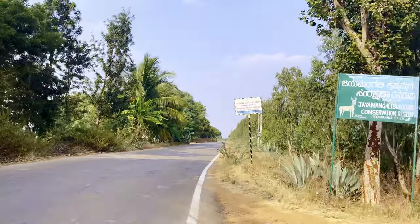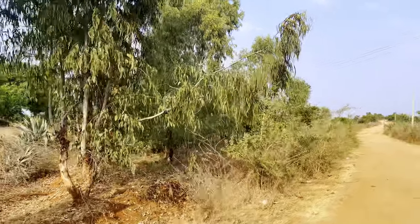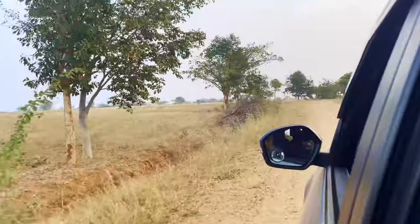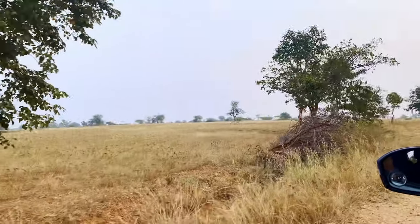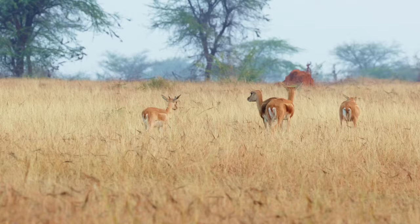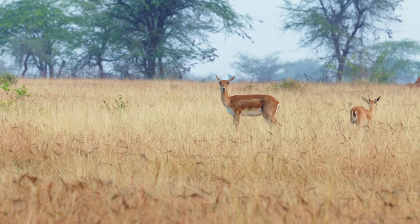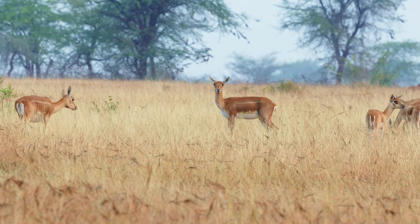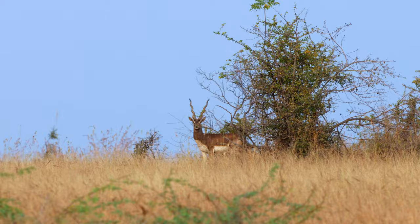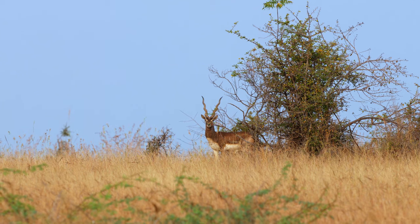As soon as we entered the area, we were welcomed by melodious bird chirping and a beautiful golden afternoon sun. As we went deeper inside the reserve, we saw a herd of blackbucks strolling around the grasslands. Blackbucks are known for their striking appearance with a glossy black coat on the upper parts of the body and white underparts. Both males and females have twisted ringed horns, although those of the males are typically longer and more robust.